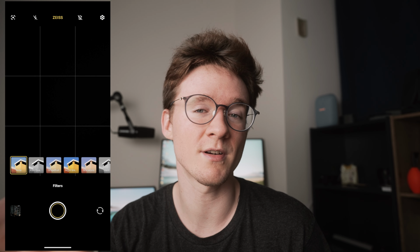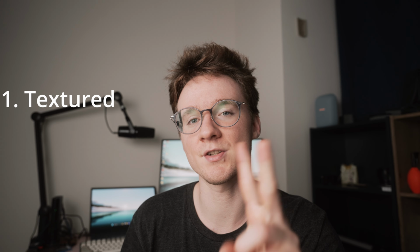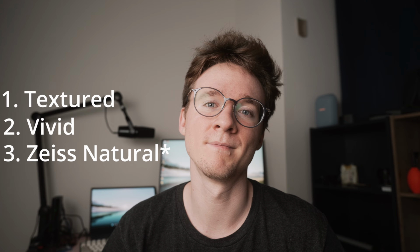Although I do wish in the basic mode, if you're shooting in the basic mode, you get a bunch of extra filters. I wish those were available in the pro mode. So for example, I always shoot RAW plus JPEG. It'd be great if I could get a RAW, and then I could choose from the large list of filters that they have in the pro mode as well. But they only offer the three. They offer the textured, the vivid, and the Zeiss neutral, I believe, there for that one. But yeah, that moves us on into video.